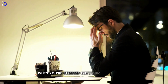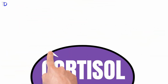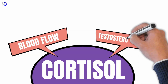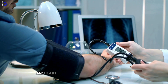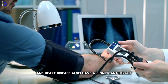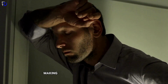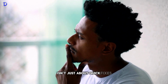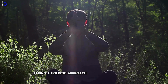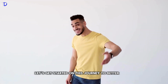When you're stressed out, your body cranks up cortisol levels, a hormone that can mess with blood flow and testosterone levels, both of which are vital for strong erections. Health issues like diabetes, high blood pressure, and heart disease also have a significant impact. These conditions can damage blood vessels and reduce blood flow to the penile tissue, making it tougher to achieve an erection. By understanding these factors, it becomes clear that improving erection quality isn't just about quick fixes. It's about taking a holistic approach to your overall health and well-being. So, let's get started on this journey to better health together.